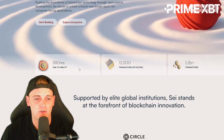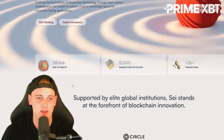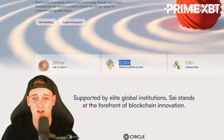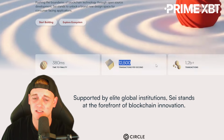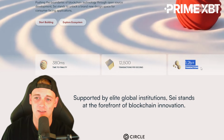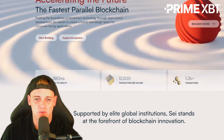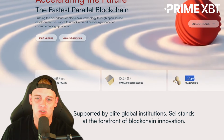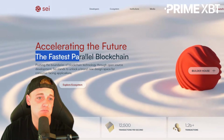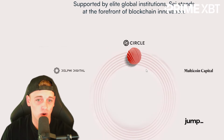Time to finality, 380 ms. Okay, and transactions per second, 12,500. Absolutely insane there. That's a serious amount of transactions per second. And current transactions that have been completed is 1.2 billion, which, at 12,500 transactions per second, that's not actually too many, I'd say. So this is a relatively newer blockchain out there, but it is technically the fastest parallel blockchain for projects to be built on right now.